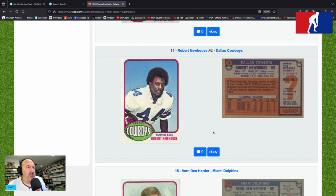He went to college in Houston. Cowboys drafted number 2, 1972. Via draft, he was acquired. Birth date 1/9/50. His home is in Dallas, Texas. It says here, the Cowboys' leading rusher in 1975, Robert ranked 4th in the NFC last season. His longest run from scrimmage as a pro was a 54-yard gainer against the Eagles in 1973.